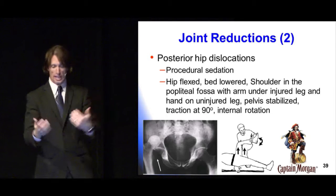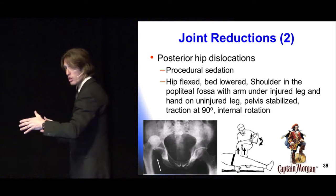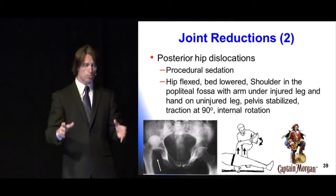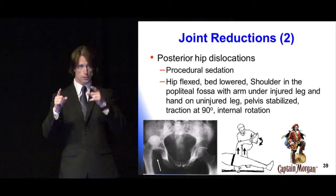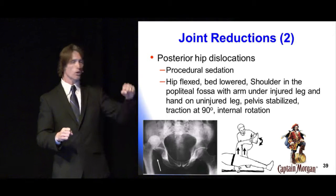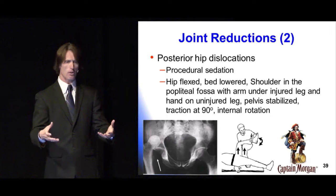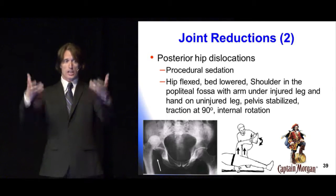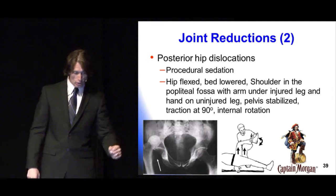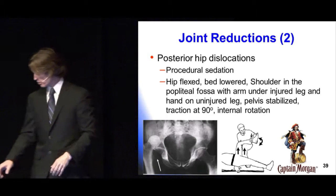That works. What I like better is this Captain Morgan technique that's right up here. You can do the same thing, but turn the patient sideways on their affected side, and all you do is put that popliteal fossa for the patient over your knee and use the ankle as the fulcrum for leverage, and have somebody stabilize the pelvis. If you don't have somebody stabilize the pelvis, when you stand up with the former technique, the patient just moves up and down. If you use Captain Morgan, it's really cool. People like it. You do this, and the patient moves up here. That is not what you want. You have to make sure the pelvis is stabilized.